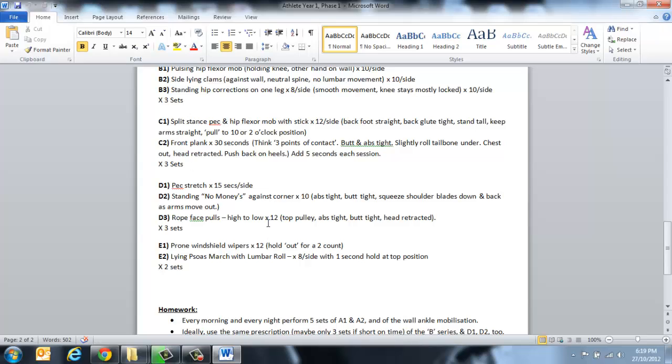Same thing down here when we're talking about the shoulder girdle. Right, open up those pecs, activate the movement pattern by, in this case we use a standing no money, which is basically just a standing shoulder external rotation with a bit of scap retraction, and then integrate that pattern into the bigger movement. In this case it was a rope face pull, which is pretty much like a high row. But the idea is there that we keep cycling through that. Stretch, activate, integrate. So we inhibit that tight muscle, activate the smaller stuff from the movement pattern, and then use it in the bigger pattern.